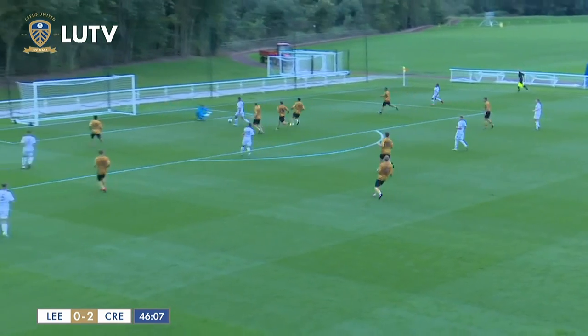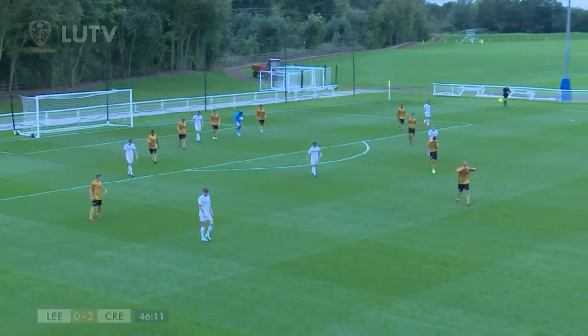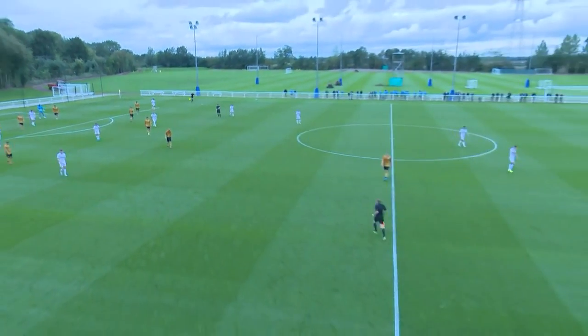He's got an overlapping run. He's got one in Edmondson as well. He just can't find the Leeds number 9. And that's one of the best moves of the match for Leeds. Just too much on the pass.